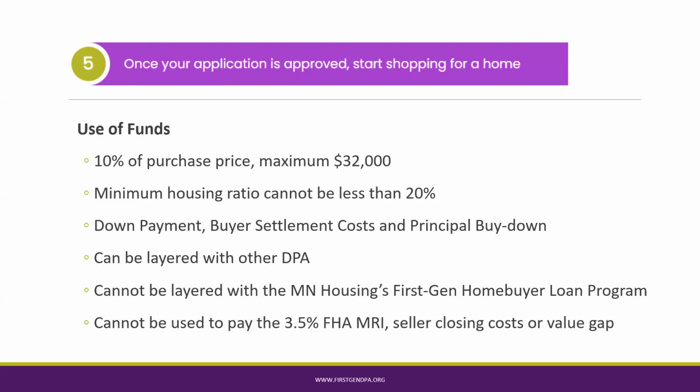So let's talk a little bit about use of funds. As we stated in the beginning, it's 10% of purchase price, maximum $32,000. So any purchases below $320,000 are going to be less. They're going to be 10% of the purchase price. Another important call out is that this program does have a minimum housing ratio that cannot be less than 20% of the buyer's gross income.